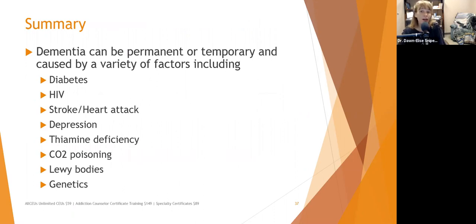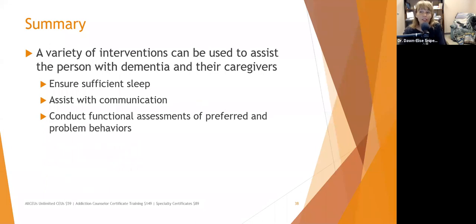Dementia can be permanent or temporary and caused by a variety of factors, including diabetes, HIV, stroke, heart attack, depression, thiamine deficiency, carbon monoxide poisoning, Lewy bodies, or genetics. A variety of interventions can be used to assist the person with dementia and their caregivers. These include ensuring sufficient sleep, assisting them with communication, and conducting a functional assessment of preferred and problem behaviors in order to identify the function, again, of the preferred behaviors, because that person is going to want to still do those things. If they did something to get status and recognition, then as their disease progresses, they're still going to want to do things to get status and recognition. So we need to find alternate ways to meet those needs.